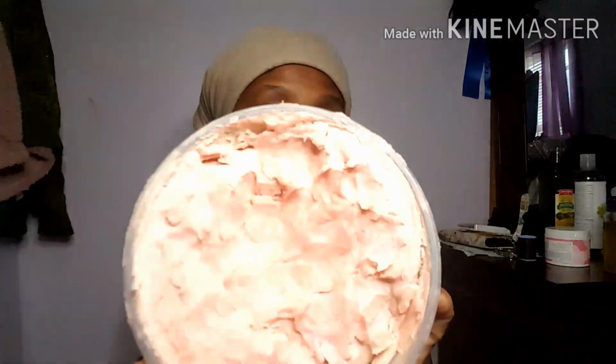So once that is all gone, I'll just go back and get me a different kind or whatever. But yeah, I like it. Next item that I have is this 100% African shea butter. Now the thing is, this was 100%, but it's not anymore, because I actually did use the base to make my own. So this is mine, and it actually is pretty soft, and it goes really smooth on the skin.